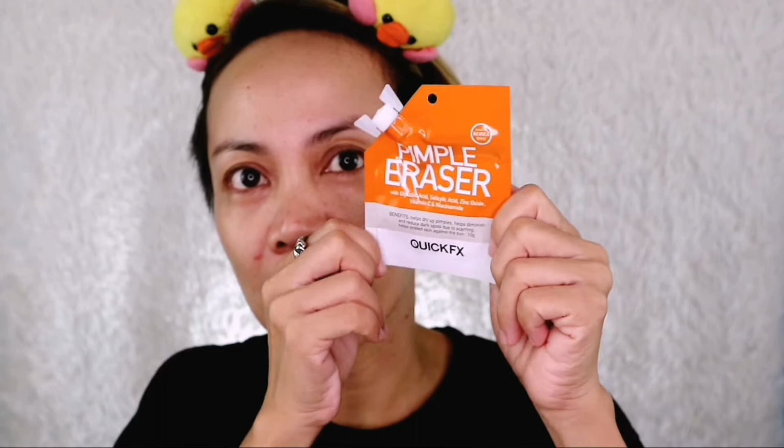And as you can see, ito na yun siya. And this one here, and mga pimples all over my nose. Ang dami, nag-breakout talaga ako dito. And ito, grabe. So, the product that I want to share to you guys is this Quick FX Pimple Eraser. Ito siya, guys. Napakita ko tuloy kasi super excited ako.